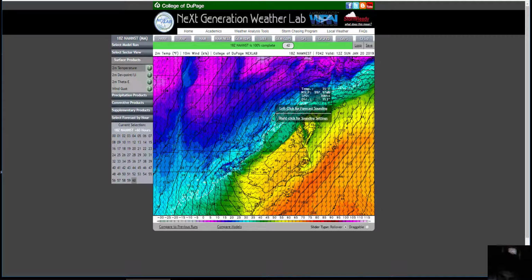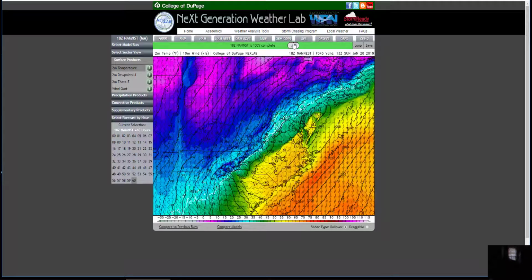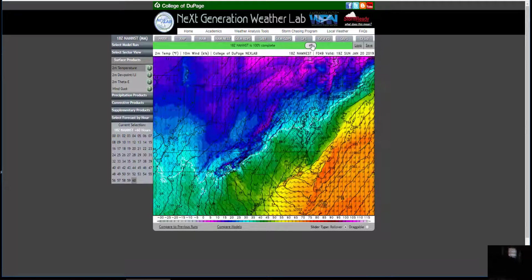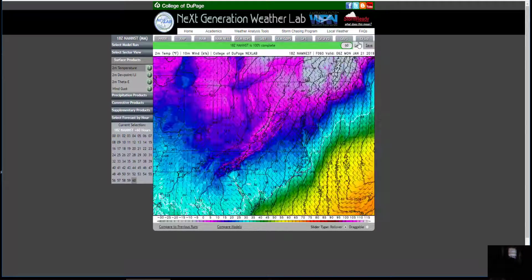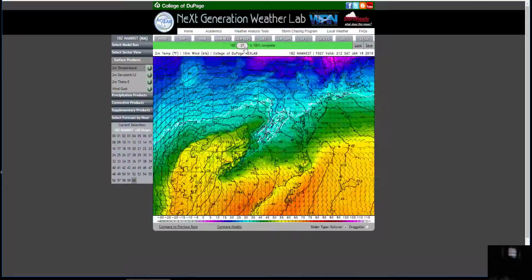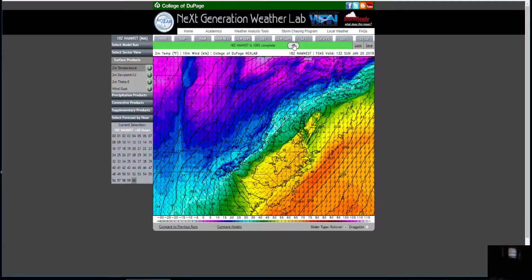We could be getting snow, sleet, and freezing rain. But if this goes further west, we might end up getting into the 50s. So a very slight difference will make the difference between a horrible storm and rain. That's how much of a difference just a few miles of the track will make.